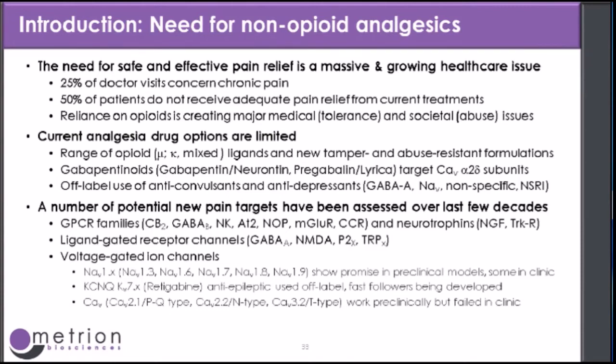So we've got the PQ type and the N type of high voltage neuronal channels, and also the T-type Ca3.2. Ligands for these channels all show good efficacy in preclinical models, but those that have gone to the clinic have failed to show efficacy and safety beyond phase two. And you might think that that really is a bit of a scorched landscape to be doing drug discovery in. But back in 2010, when we started this program with Grünenthal, they looked at this really as an opportunity.